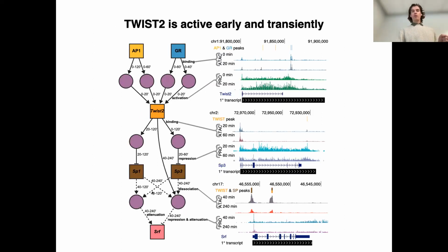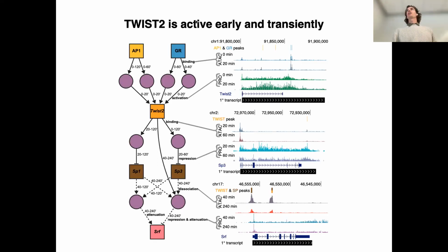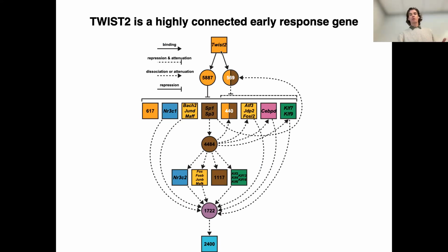So recall that Twist2 here was one of the immediately activated genes. And I think one of the hardest things in network biology is not putting hairballs up on screen. So I have all these different networks, so this is supposed to show how deep the network is for the data. Here is to show how connected Twist2 is.